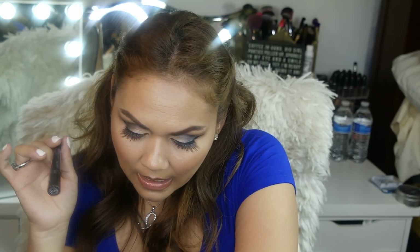I also got my Sephora eyeliner. I purchased 2 of them because this is really matte. It's like the black is black. It's so comparable to the NYC. Unfortunately, it's a little bit more costly, but this comes out so matte, so black, and I love the way my wing eyeliner comes out with this.